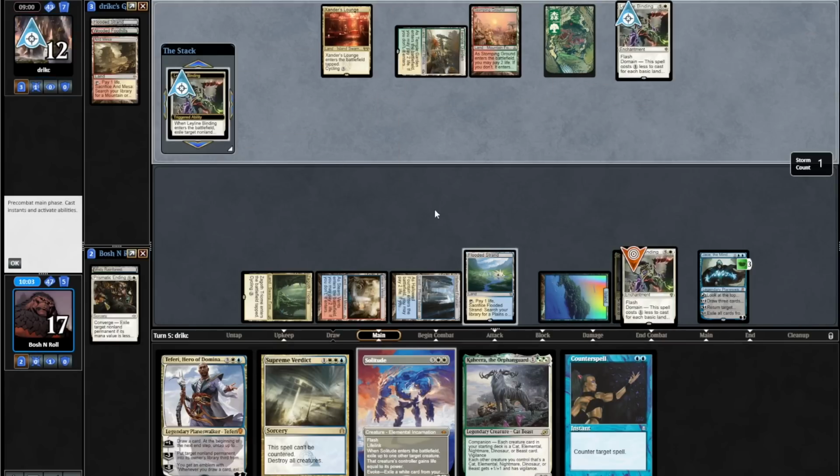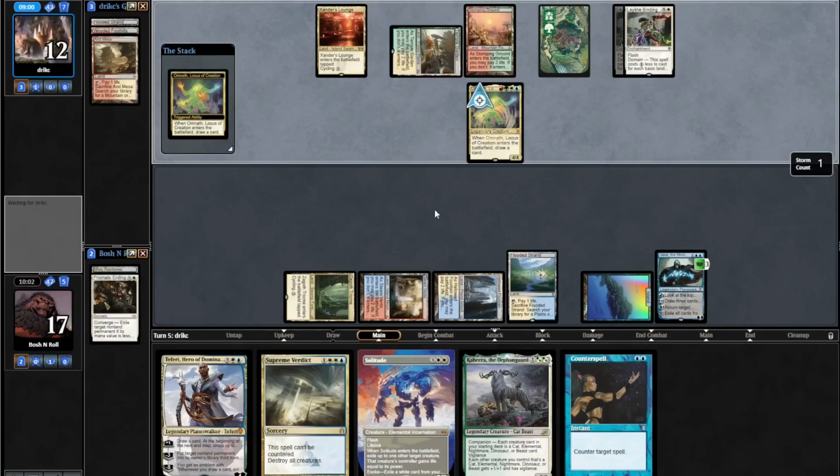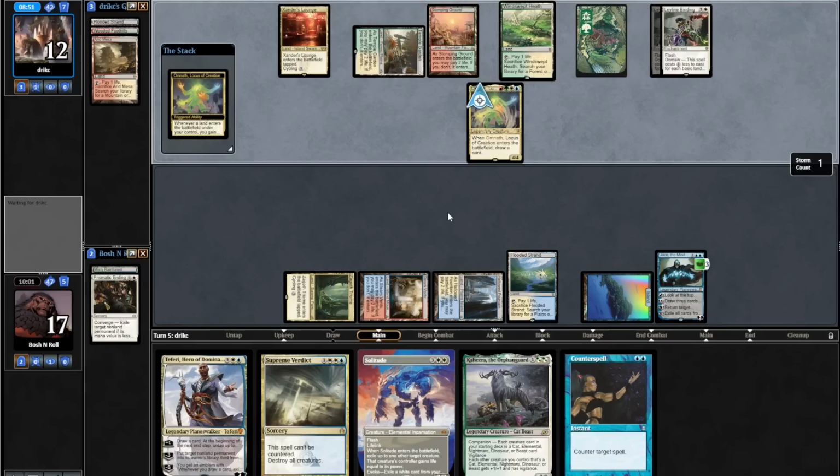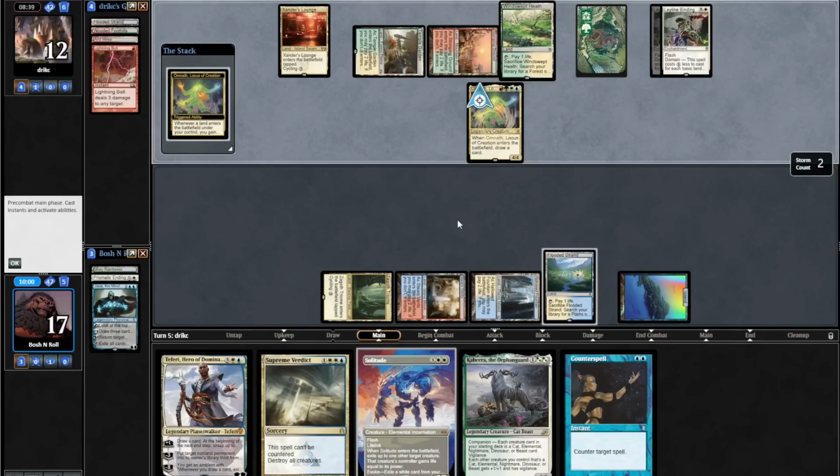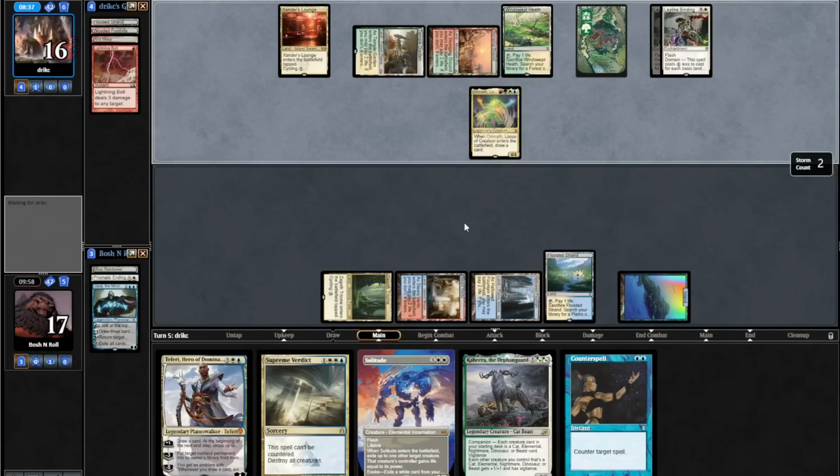Leyline Binding, taking my Leyline Binding, going for Omnath over Jace. Yep, this makes a lot of sense. Guess now the question is, do I Solitude in response to a fetch land activation? I probably do. But they just didn't even do that.